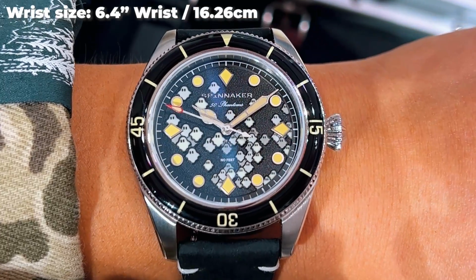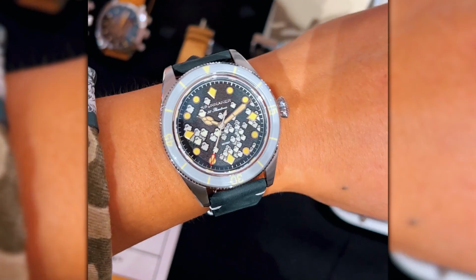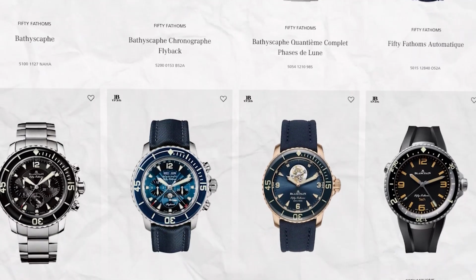Ultimately, I didn't end up ordering or pre-ordering one for myself, just because when I tried it on, the watch wore very big on my wrist. As you'll see today, I usually like watches around 37 to 39 millimeters, so this at 43 millimeters is quite big for me, but I do think it matches the Blancpain 50 Fathom theme very well, just because most 50 Fathoms are like 44 millimeters. Great release from Spinnaker. Let me know if you got one in the comments below.